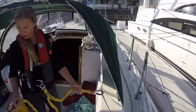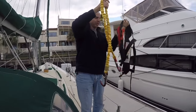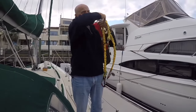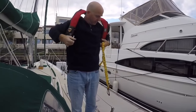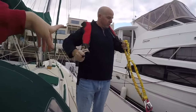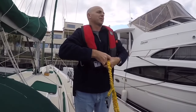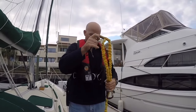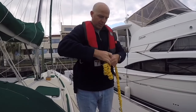I can remain tethered here in the cockpit, or I can go down below. These are the hydrostatic ones. Offshore, he's got the harness. I showed him how to check the canister. The one thing we should probably pick up that I forgot to get is a replacement cartridge. Where do we get them? They should have them at West.